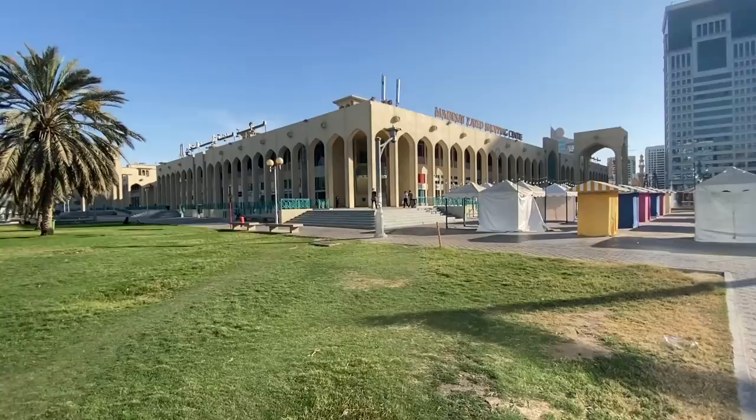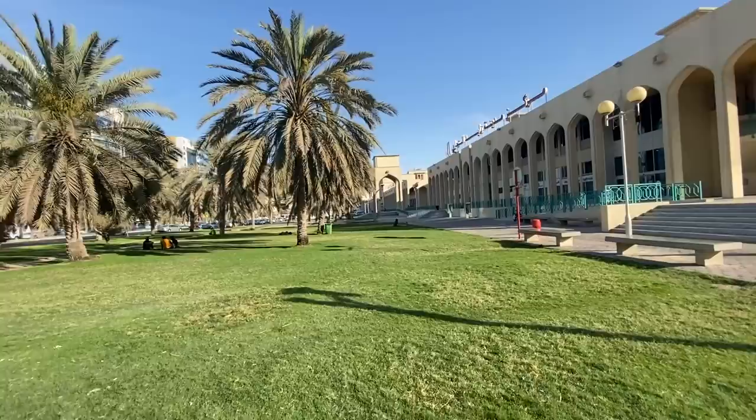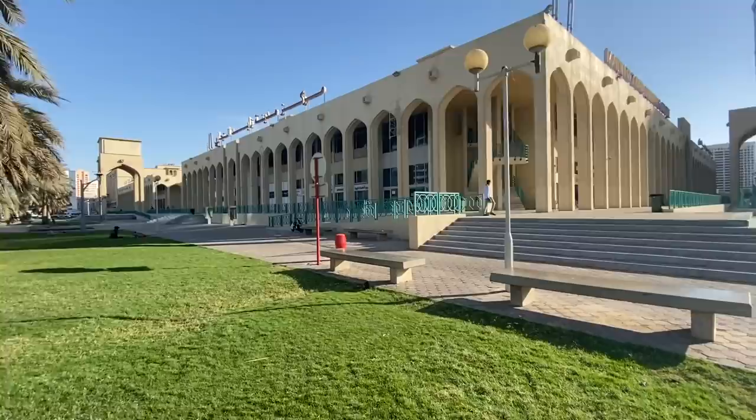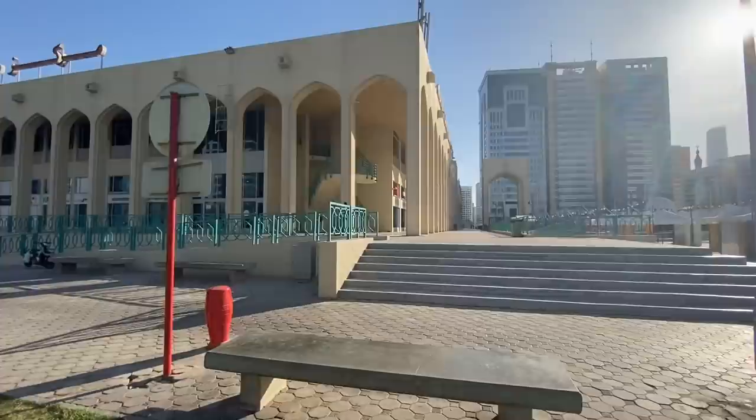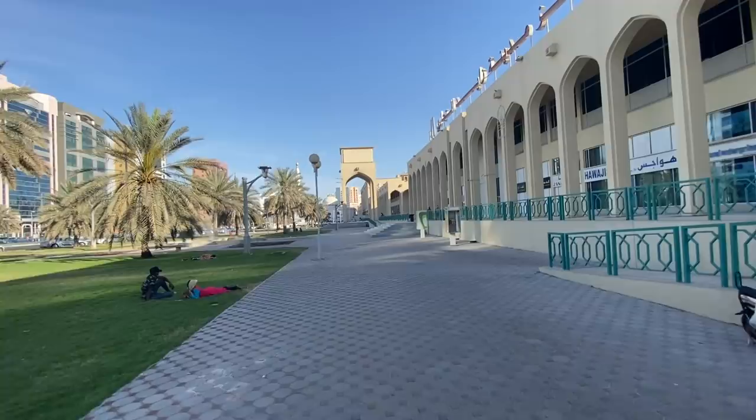Walking up to the shopping center there. Nice little park in front there with palm trees, and you see people sitting out in the sun. It was a nice day, in the mid-80s probably. Low humidity. It was pretty nice. They got outdoor shopping, but COVID's kind of put a kink in that. Walking up. Beautiful day. Chilling out, having a picnic.